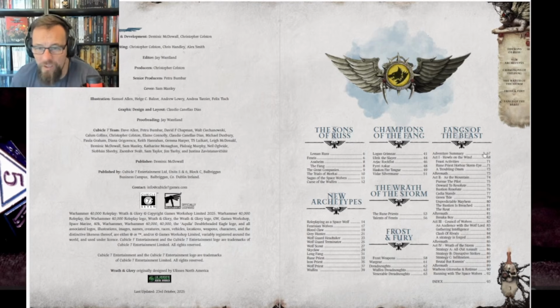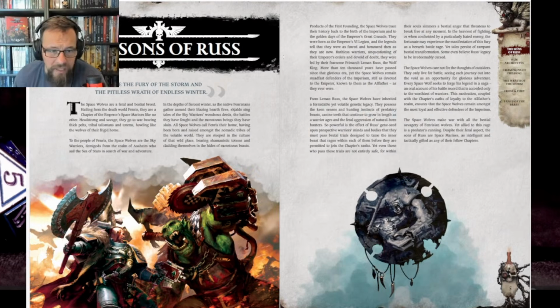So let's get into the rest of the book. Here's the background into the Sons of Russ. I really enjoyed this because, as my favourite group of Space Marines or faction, I don't know very much about them, and it's only a few pages in here, but it really allowed me to finally understand a lot about them.